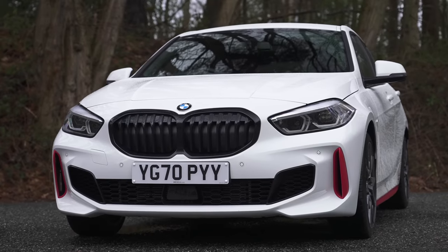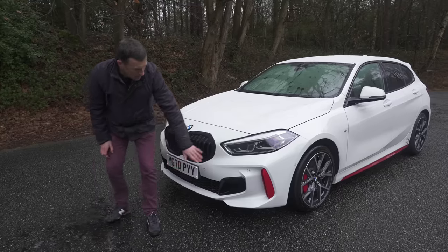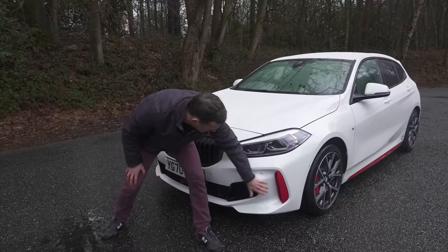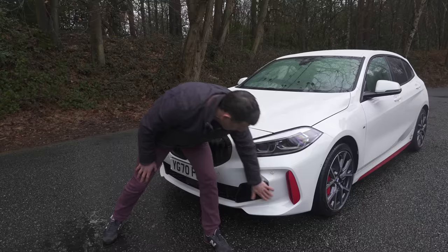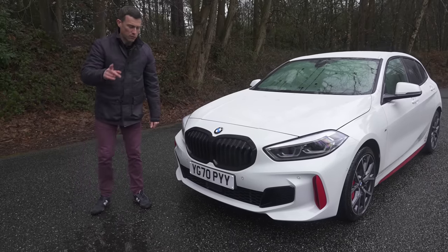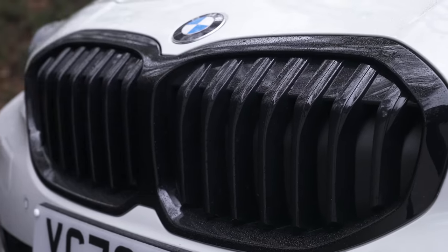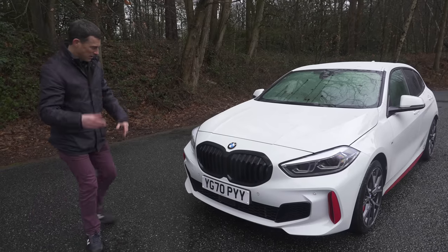Moving to the front, you have the same sporty front bumper as on the M135i. Now these air vents are highlighted in red, and they are real. These are actually real vents. In fact, all these vents are real. The thing that's different to the 135i is that that car has like a mesh grille. This one has vertical slats. Sort of stands out though, doesn't it, in black? It's almost like it's got a moustache.